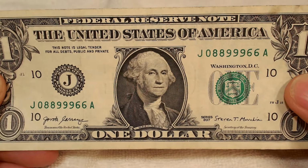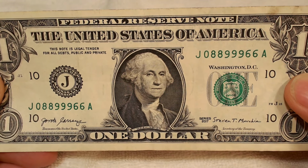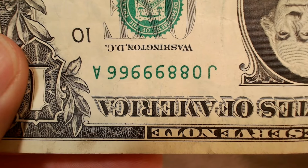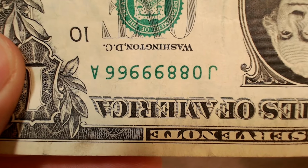Here we have a serial number with 4 different numbers, 088999966. Because the numbers are all in order, this would be about an $8 note on eBay or $7 in profit. And in case you're wondering, this would not be considered a true flipper note, which means a serial number can be read upside down as well as right side up, because the number 8s are not symmetrical.